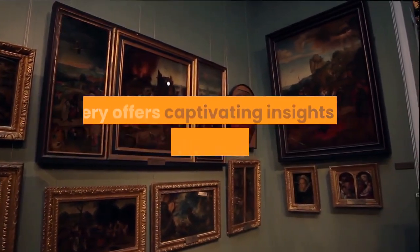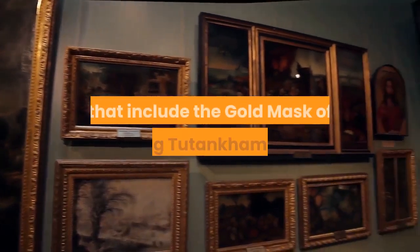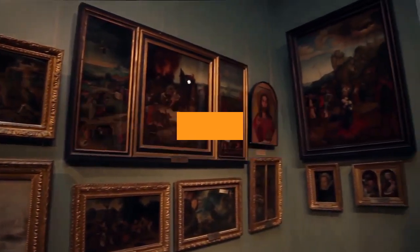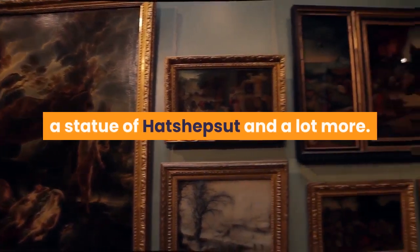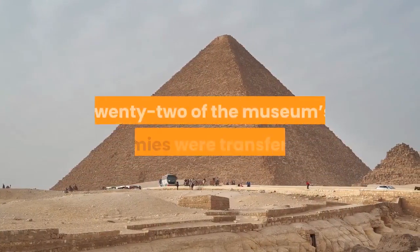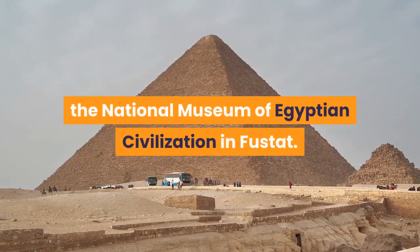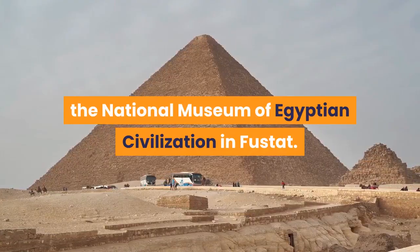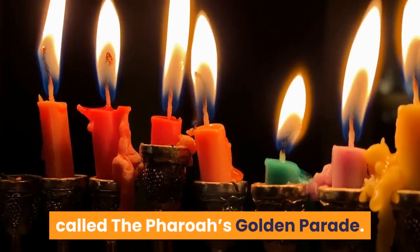The museum gallery offers captivating insights into ancient Egypt with displays that include the gold mask of King Tutankhamun, the prisoner tiles of Ramesses III, a statue of Hatshepsut and a lot more. On 3 April 2021, 22 of the museum's mummies were transferred to the National Museum of Egyptian Civilization in Fustat. This was done by means of a grand parade called the Pharaoh's Golden Parade.